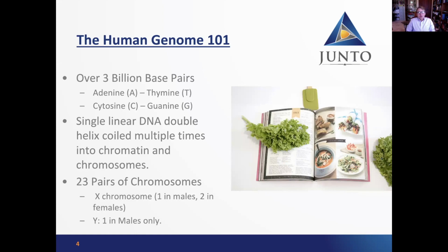A metaphor I'm going to use throughout the talk is thinking of this like a recipe book. Your DNA is the actual book, the recipes, the content that is in the book. But as we know, we can buy books and read them and not necessarily use them. At the end of the day, what matters is which recipes are made and how they're made. So we're going to get into that.